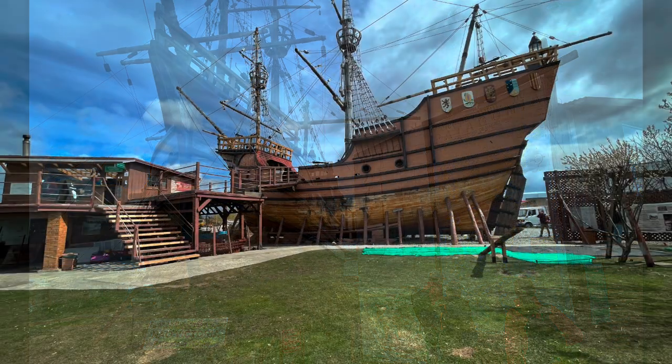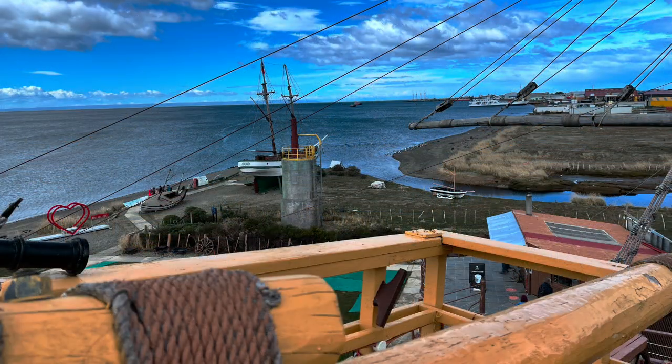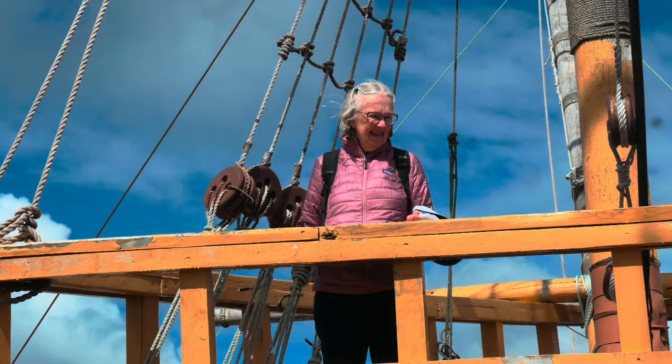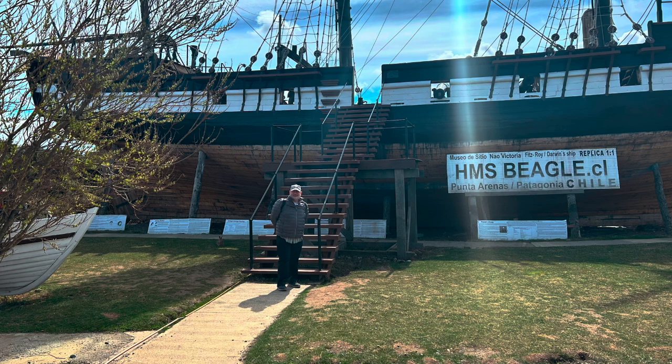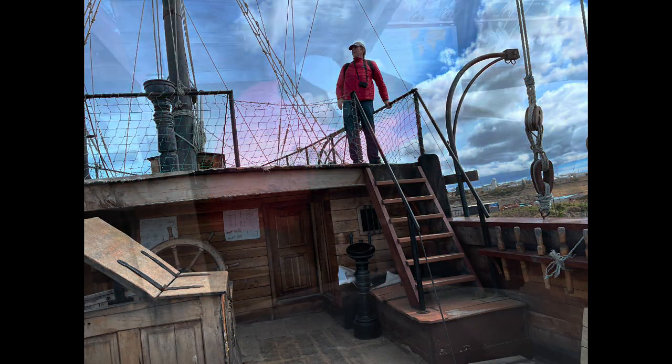Our hotel room wasn't going to be ready until 2:30, so we took a cab to the Nao Victoria Museum. The museum had full-size replicas of 3 ships that were important to the history of Chilean Patagonia. They also provided lots of information about the explorers, and we were able to climb all over the ships.